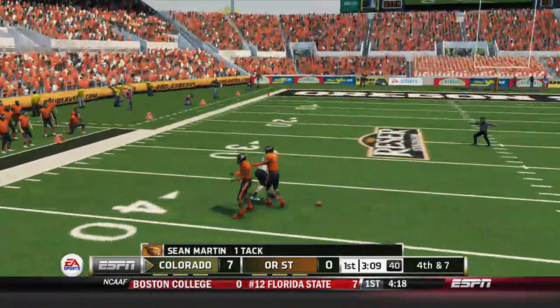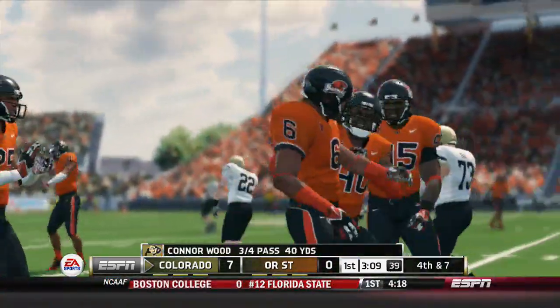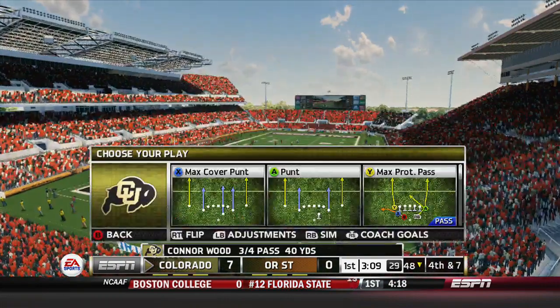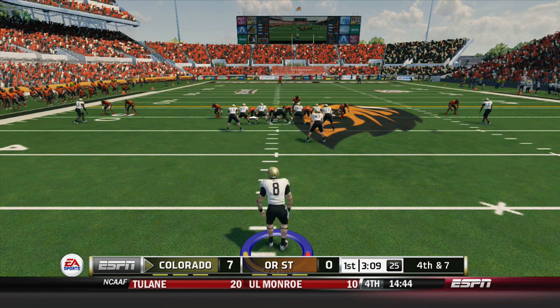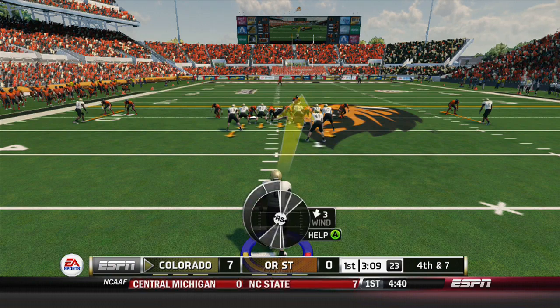With the pass, incomplete. That'll make it 4th down, and they're going to have to punt. The offense really had nowhere to go on that one. The play was very well defended. Now the incompletion will force the 4th down and a punt. O'Neal to punt.